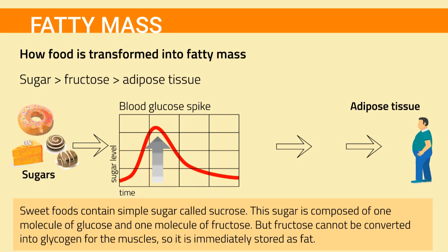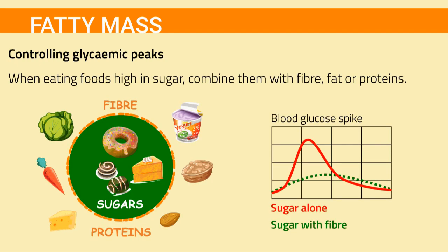Sweet foods contain simple sugar called sucrose. This sugar is composed of one molecule of glucose, and one molecule of fructose. But fructose cannot be converted into glycogen for the muscles, so it is immediately stored as fat. It is more convenient for the body to transform carbohydrates that exceed energy requirements into fat instead of glycogen.